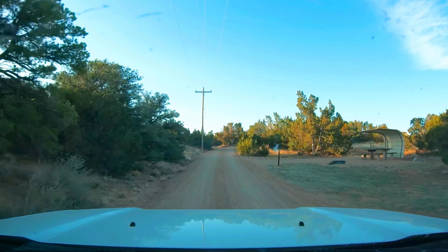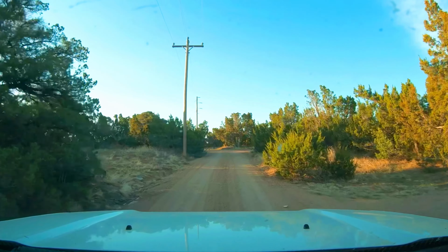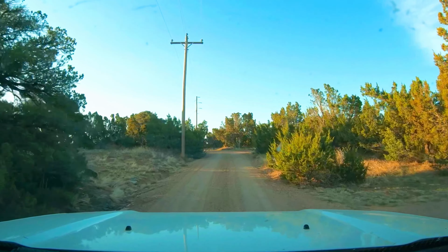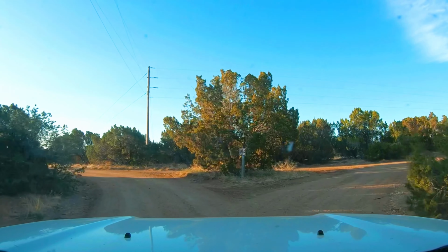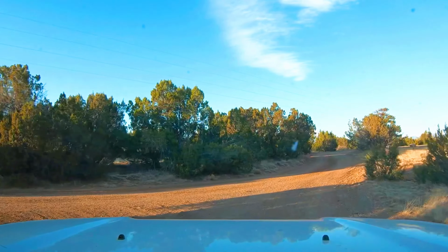One of the nicest things about Lathrop State Park is those little sun and wind shades at each campsite. I am certain that those were needed for the wind at minimum because this was a windy stay, and I imagine in the summer months those are absolutely needed.